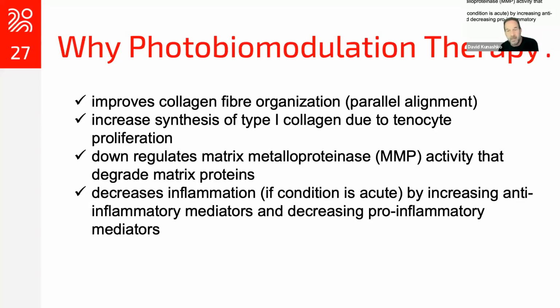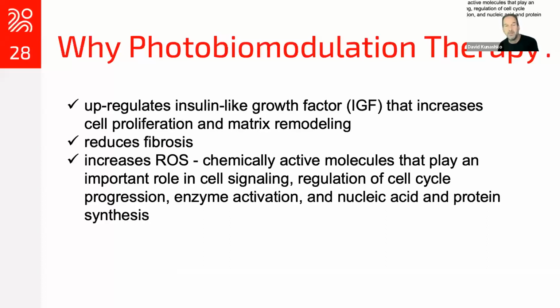And if there's any inflammation around, if there's an acute scenario or other tissues around that are inflamed, it will help reduce inflammation as well and decrease pro-inflammatory mediators. It can do other things with respect to helping proliferation of cells and matrix remodeling, like upregulating, which just basically means that the DNA that makes insulin growth factor and these proteins that are produced is upregulated, so you see more production of them. It can reduce fibrosis, and it has a short spike of what's called ROS, which are reactive molecules, oxygen in this case.